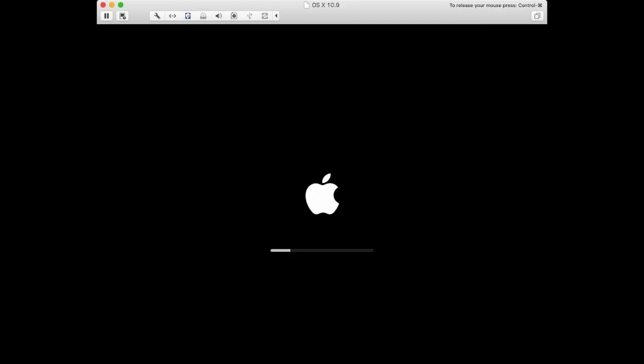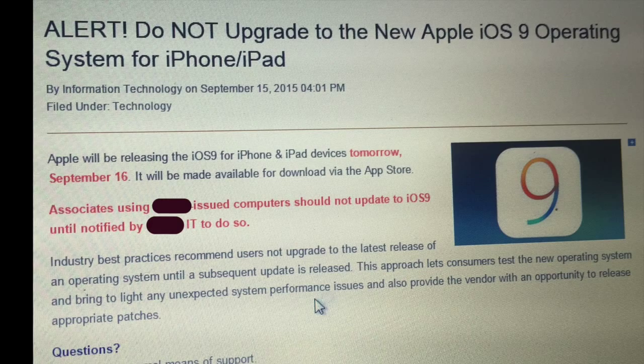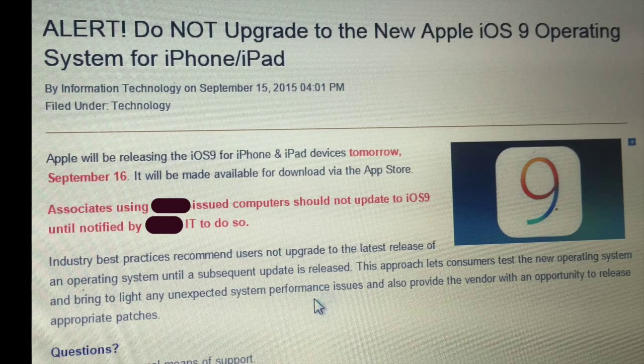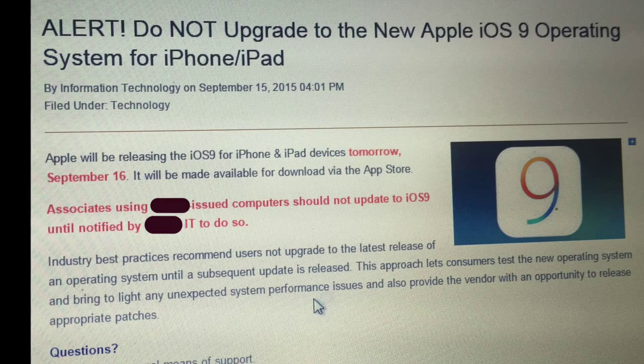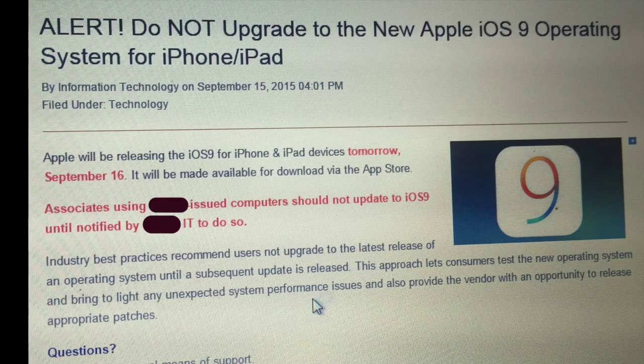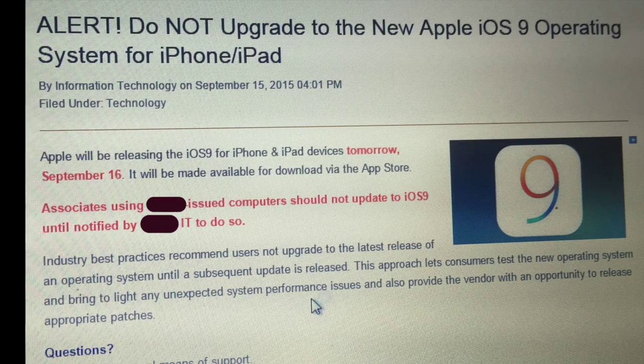The one other thing I will share is I do have a document that is kind of related to upgrade that a friend of mine shared with me today. I'll throw it in the handout again here. It's just an image, and you can see I've fuzzed out who the customer is, but this was how they handled the recent iOS 9 upgrade. They basically, on their internal web portal, asked everyone to not upgrade to iOS 9. And I thought it was kind of interesting. They said industry best practices recommend users not upgrade to the latest release of an operating system until a subsequent update is released.